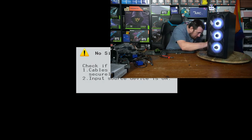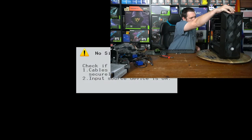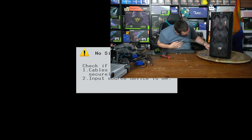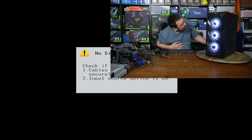Well, what happens if I plug in a diagnostic speaker? Will I get any indication? So I've got an Aorus motherboard. I'm surprised I don't see any lights. Like post. Oh, there we go.